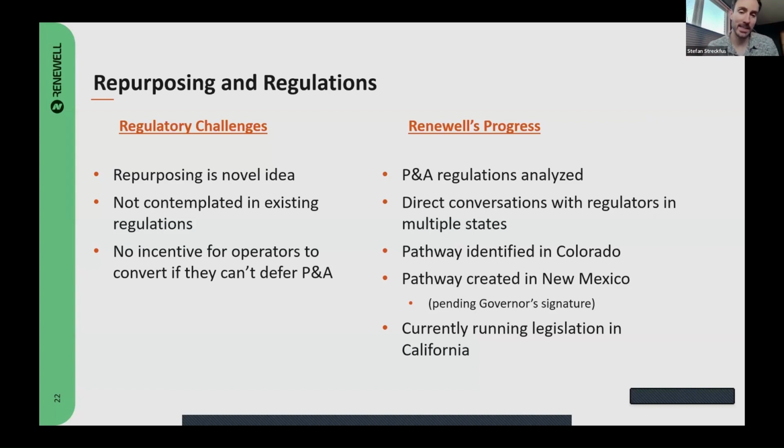So our progress to date is that we've done a ton of analysis across quite a few different states. We've got a pathway identified in Colorado, which I'm going to talk about in some detail. Within the last couple of weeks, we created a pathway in New Mexico, just awaiting the governor's signature. And we are running legislation in California for the second time, with some interesting learnings along the way there.